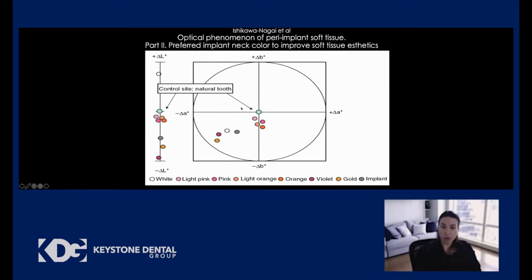You can see that the control is basically at the center of both graphs. Control means there was no paper at all used in between the sulcus and the tooth. It's just the natural tooth. And then you can see how the light pink was really the closer match between the natural tooth and having a material in there. Not the white, which will mimic zirconia, not the yellow, which will be gold. It's basically the light pink that gave us the closer match between a restorative pink material and an adjacent natural tooth.